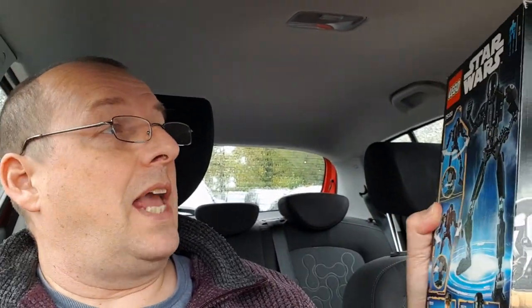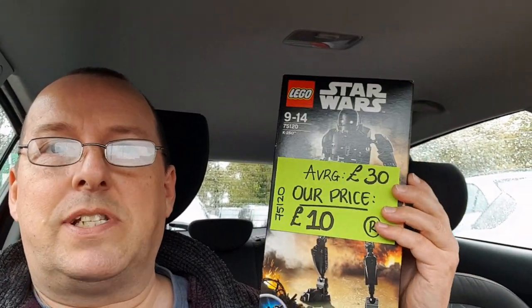A couple more sets as well. Now, a lot of people don't like these, but I think these are unusual. It's these sort of buildable figures that they did for Star Wars a few years ago. They weren't particularly popular, which I think is why they're still quite cheap. So this one here, the K2SO figure, 75120, cost me £10. I think that's a bargain anywhere. I quite like them for buildable figures. It's from 2016, so it's 6 years old. It's just a sort of odd figure from Star Wars, but I quite like that. So to get that for £10 is a real bargain, especially for quite an old set.